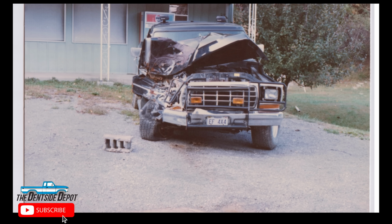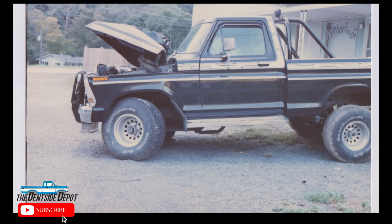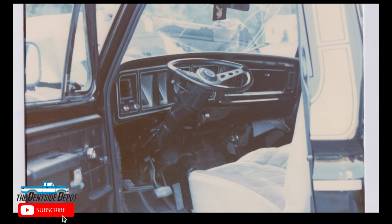Really awesome truck, but unfortunately the story for this truck does not end well, and believe it or not, this is not one of the Dentside Dearborns that is still around today, because unfortunately this truck suffered a major head-on damage, and actually it was wrecked twice. From what I understand, it was wrecked the first time and then repaired, and then unfortunately it was wrecked again. It's almost comical how bad this truck was wrecked.